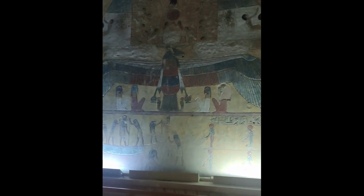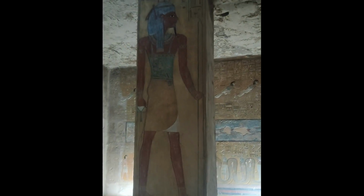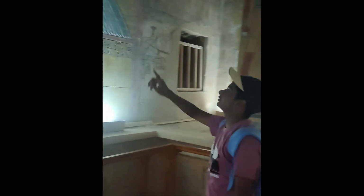There were coffins in every tomb at the end, and maybe the mummies inside were shifted to the Egyptian Museum because there were no mummies inside. But some of those coffins were really huge.